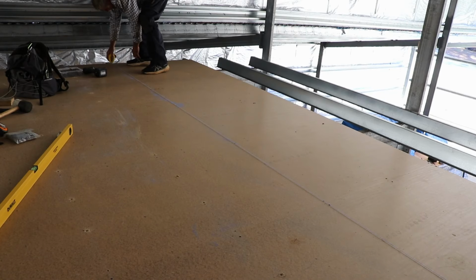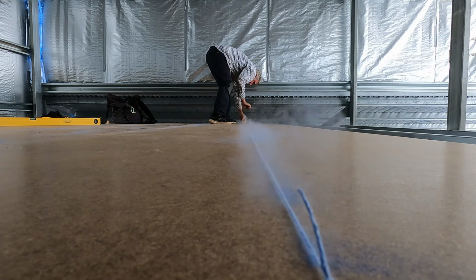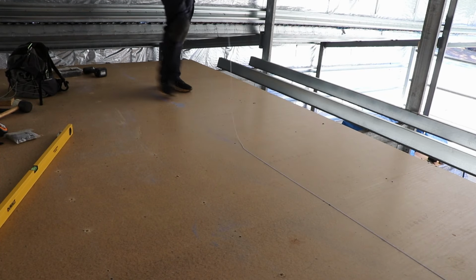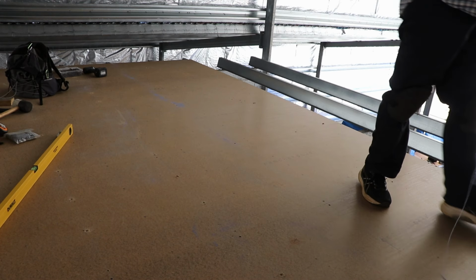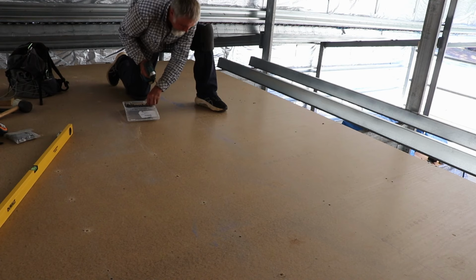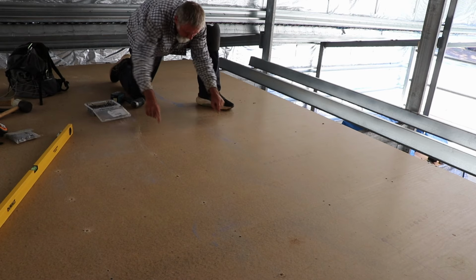So you just pull it really tight and flip. And it leaves a chalk line on the floor, very faint, because I need to put some more chalk in here, but it's enough for me to see. And now I can just go along, and I've got the marks on the board.